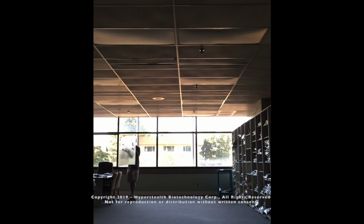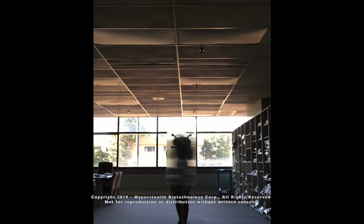Here I'm demonstrating version 1 of the material on a riot shield. This allows the target to remain hidden while moving or stationary. The material also makes aiming at the person's critical points, such as the head and chest, much more difficult.